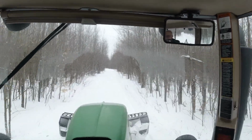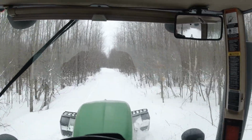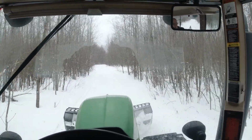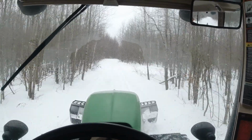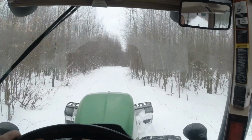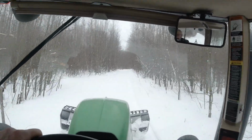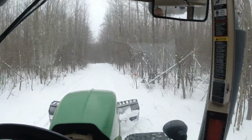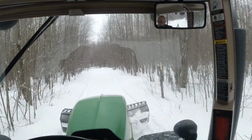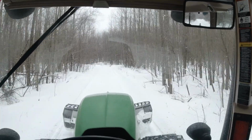I think 79 here ends at 7, but I could be wrong. Maybe it joins into 7 and then branches off again further south. I couldn't say. I pretty much just pay attention to the trails that we work. Okay, so 79, 14. So I would say it's about 14 miles to the intersection of 79 and 7, which is west of the airport, maybe 2 miles.